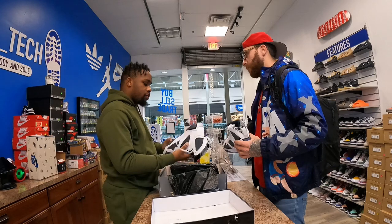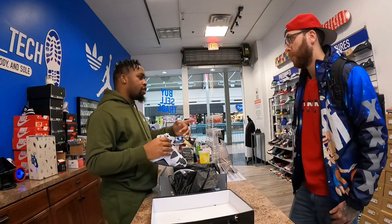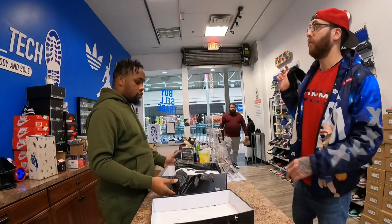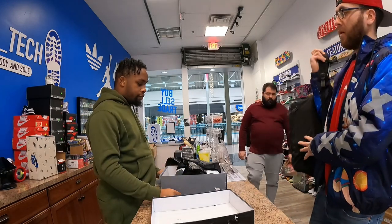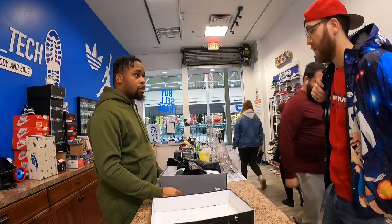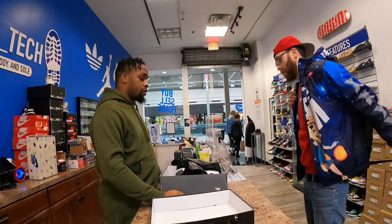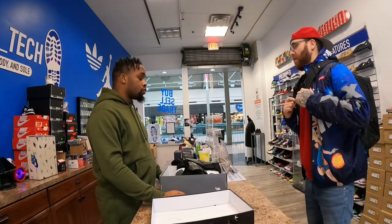Since these aren't popular, I know we paid like $60 for a pair of ones. Did you have another shoe with you? Yeah, these are the ones that I was asking if you restored them. Oh, okay. So probably around 60 for these. 60. Store credit, I'll give you like 80 to 90. You won't be able to do like 70.